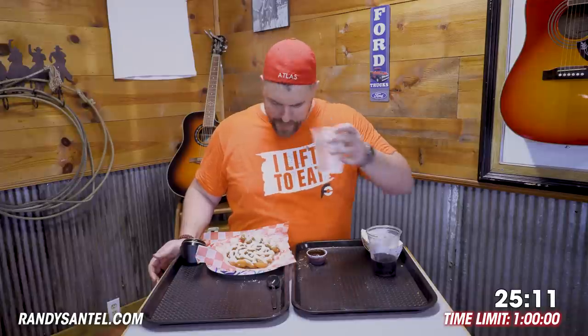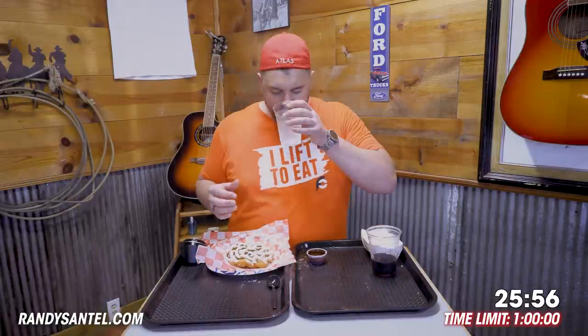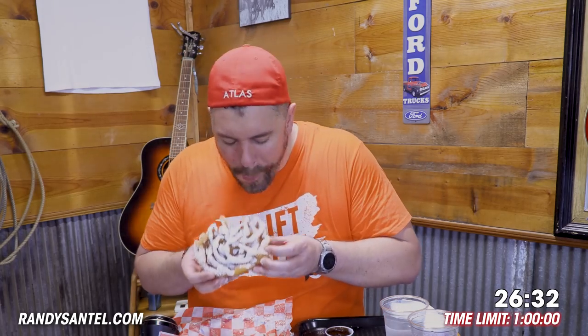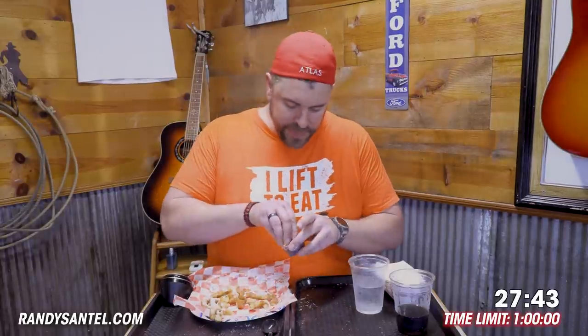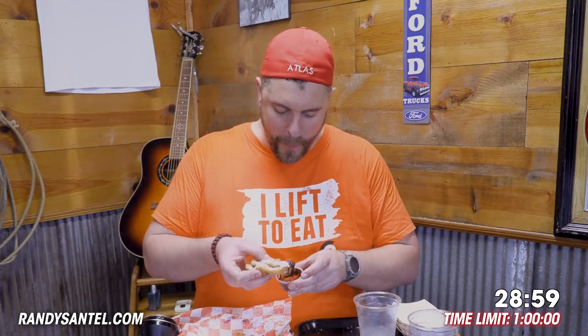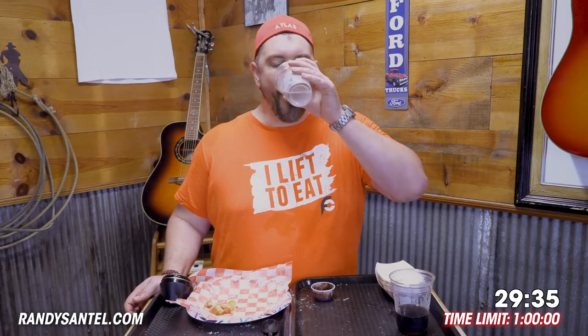I can taste all the nutrients and vitamins and minerals in these bananas. They're gonna help all this food go down. I could have gone with caramel sauce too, but I went with chocolate. We're done with the banana bites. Now we're on to the funnel cake, made with love. All right, 28:50 in, let's get it. All right, last bite.